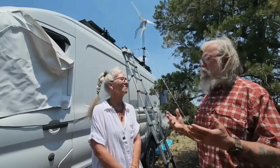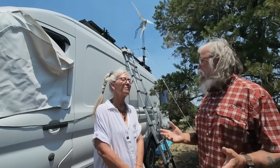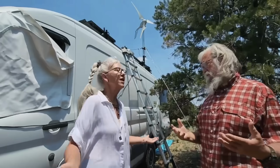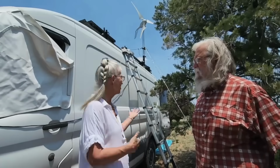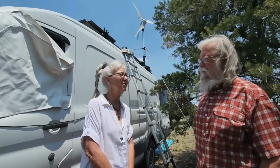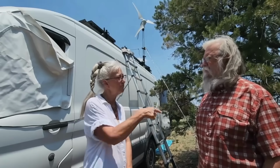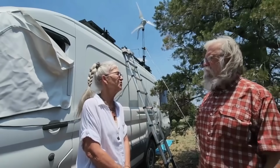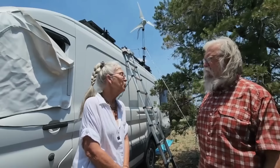Do you have any idea how much power you're getting out of it on average? In the desert, it would be more because the wind blows more. I'll just give you for instance, when I set this up here, my batteries were about 52%. About 3 hours later, it was up to about 65% or 70%. So it would fluctuate between those two, which I thought was pretty decent for just a few hours. And it was windy.